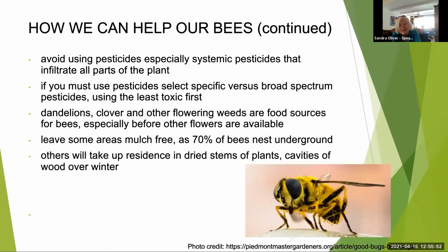And remember that dandelions, clover, and other flowering weeds are really good food sources for bees, especially before other flowers are available. I'm trying really hard to leave those dandelions in my lawn, for example, and leave some areas mulch-free, as 70% of the bees nest underground. Others will take up residence in dried stems of plants, cavities of wood over winter. So again, try not to be too, I guess, a little messy maybe in your yard in the winter. Leave those things for bees and probably other insects as well.